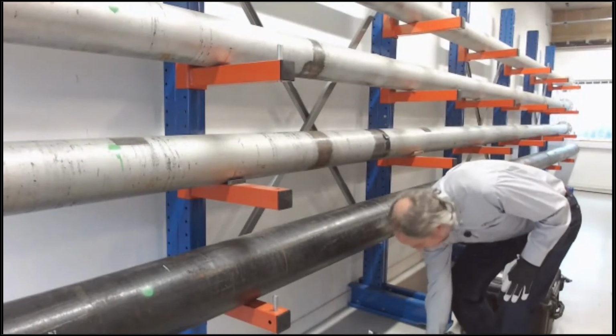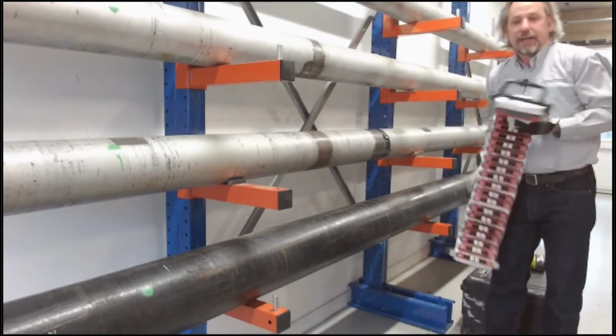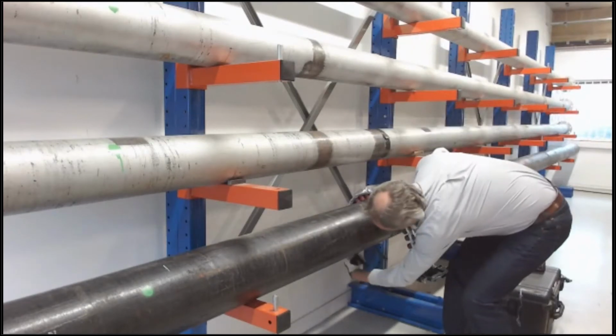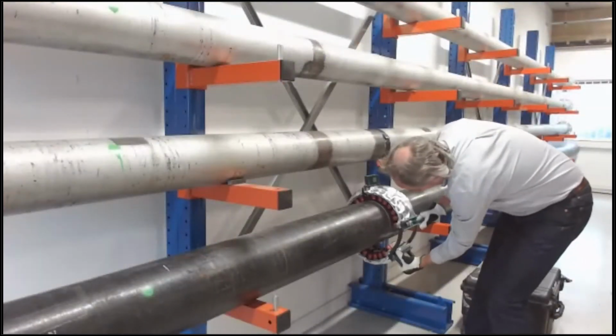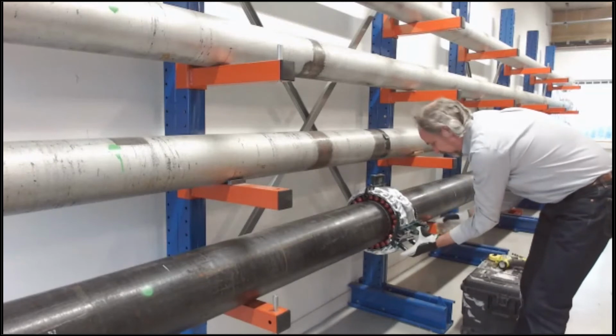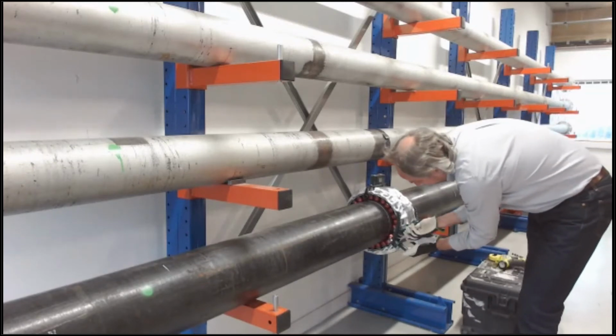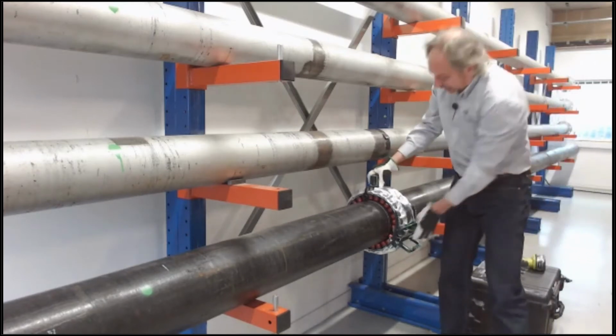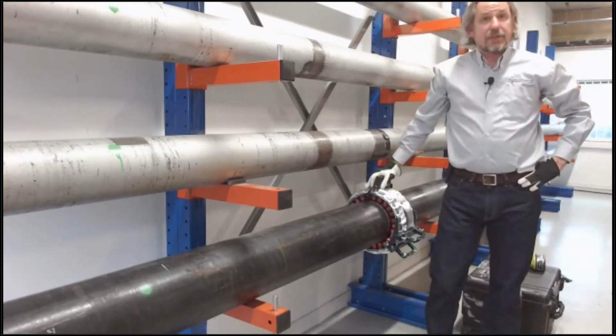So we're going to be testing this one. Here's our ring. It's relatively simple. It just goes around. And that means we're basically attached onto the ring.